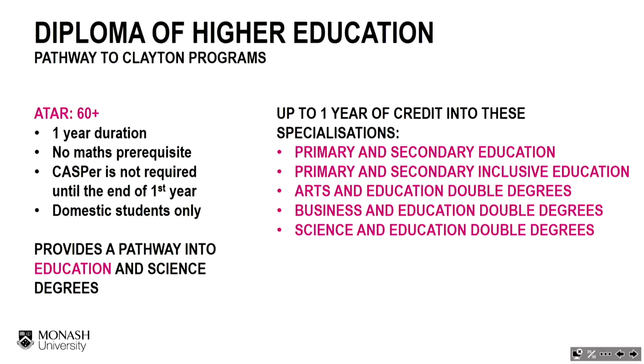There's no maths prerequisite to get into the diploma, but you can pick up the maths while you're in the diploma. CASPA is not required at the point of admission, but just before you transfer into the bachelor degree, you'll have to do the CASPA test. It provides a pathway into these double degrees, so I highly recommend it, and you don't lose any time. So after you finish the one year of the diploma, you pathway into the second year of the double degree, so you're not losing time. So highly, highly recommend it.